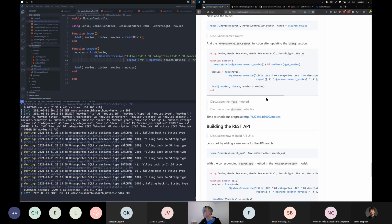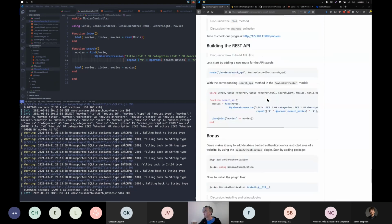I think we're about done with the web app, so we can move on to quickly adding an API endpoint.